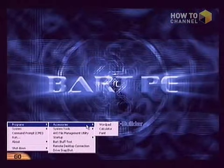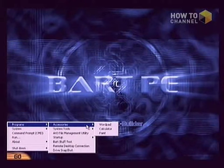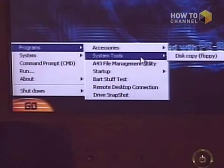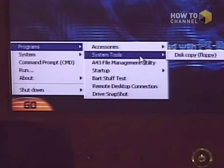Show us what we can do. Not too much. It's very simple. You've got a command prompt, a calculator, and some access to basic Windows files. No Solitaire, no Minesweeper either. The standards are gone.